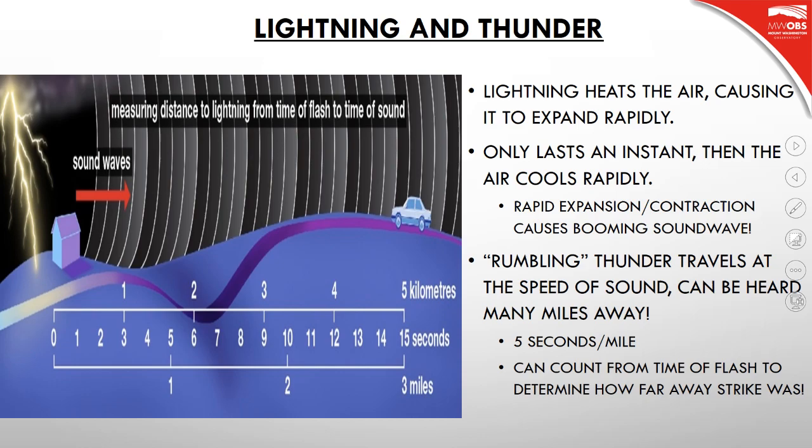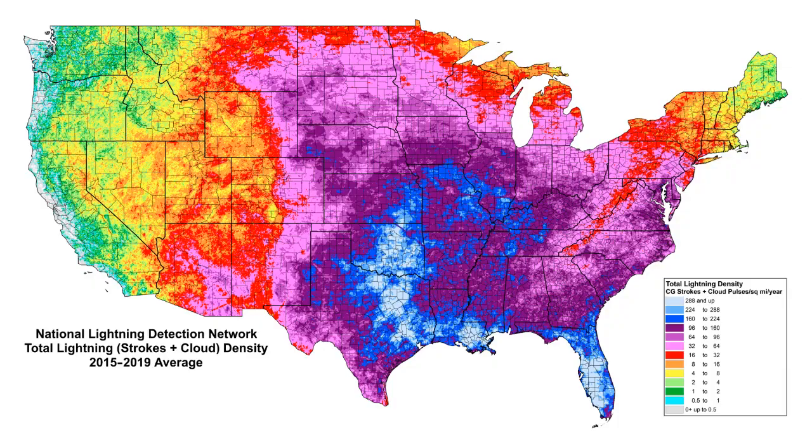Now, this is a map showing you all of the lightning strikes that are recorded on average from 2015 to 2019. And we're looking here in this particular image at all lightning types, whether it's in the cloud or on the ground. So lightning pulses per square mile per year. Now, the lighter colors, as you can see on either coast, so the light blues or the greens and the yellows, are less lightning strikes, as you can see on the legend here in the bottom right. So not terribly many strikes per square mile.